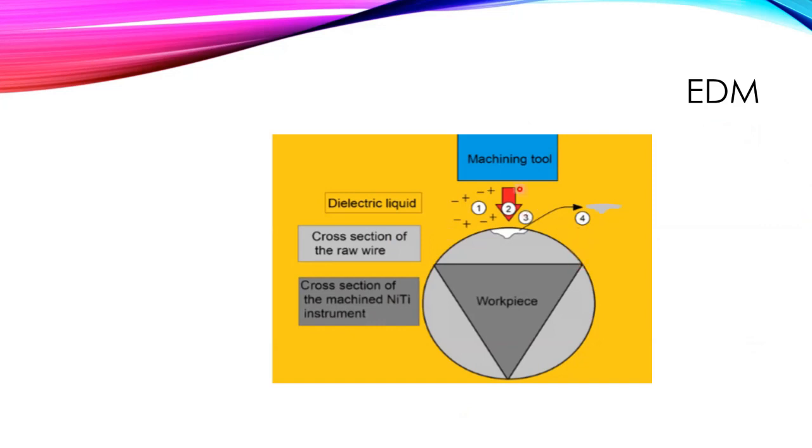Like this is the machining tool, this is the workpiece, and this is the dielectric solution. We bring them close to each other till the dielectric solution gets ionized. When it gets ionized, it leads to the formation of a spark, and that spark causes the removal of some of the surface metal. So that leads to the formation of defects on the surface, and thus leads to the formation of the file.